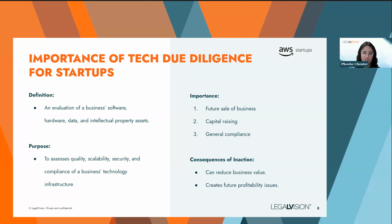And when we talk about tech due diligence, what is it? It's essentially the comprehensive evaluation of your business's technology assets, including hardware, software, data, and intellectual property. This process aims to assess the quality, the scalability, the security, and the legal compliance of your technology, your infrastructure and your code base. It helps investors or potential buyers understand the technical risks, the strengths, and the future potential of your business before making an investment or purchasing decision.